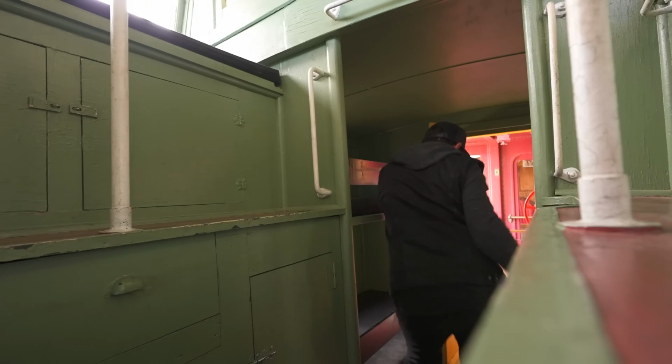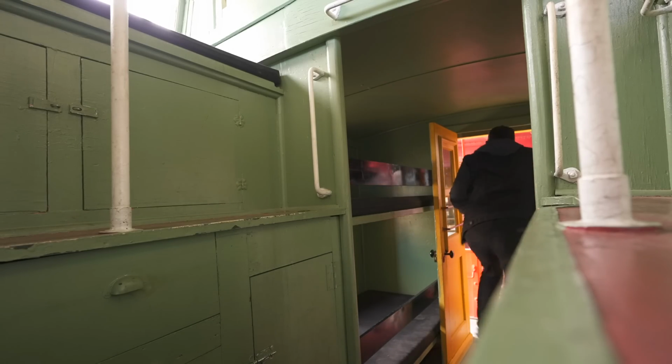Caboose! Caboose! My caboose is on the loose! I told you, I love a good caboose.